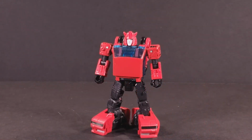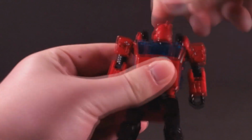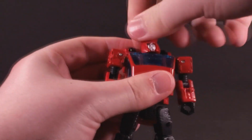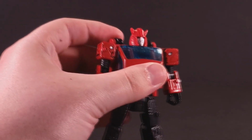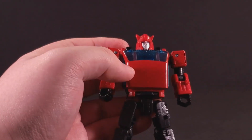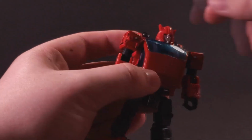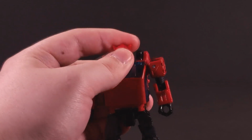Now, CLIFFJUMPER is very posable for his size, and this is one of the reasons why people are able to justify the insane price for his aforementioned small stature. Starting at the head, he has a ball joint that allows him to look 360 degrees, but it is very tight, and it can look up a little bit, and he can look down a little bit, but not much. He can't really tilt his head because of just the shape of his helmet. It's too wide for that sort of thing. So it's mainly just used for looking up slightly and looking left and right.